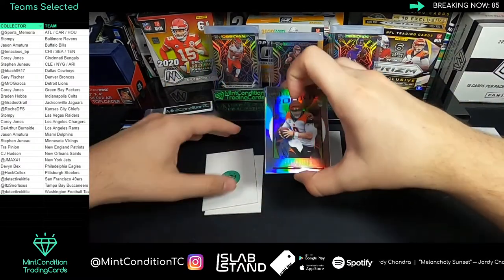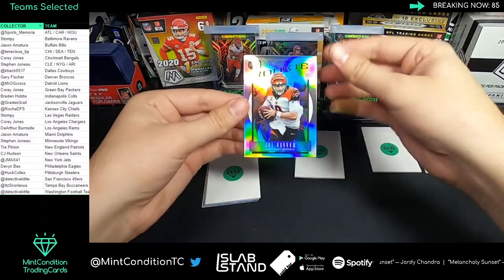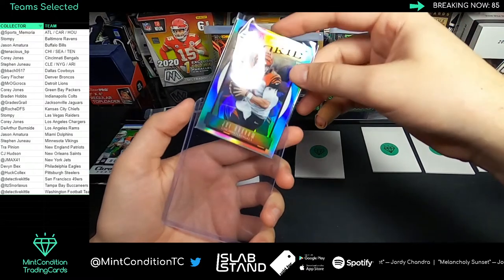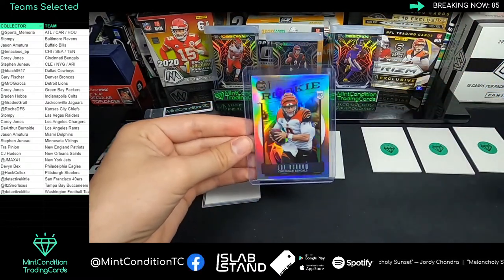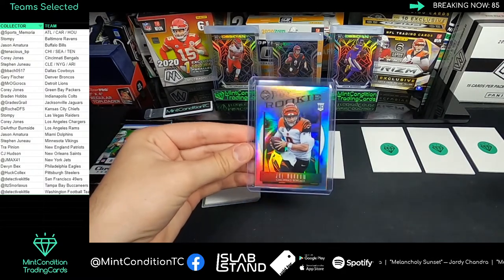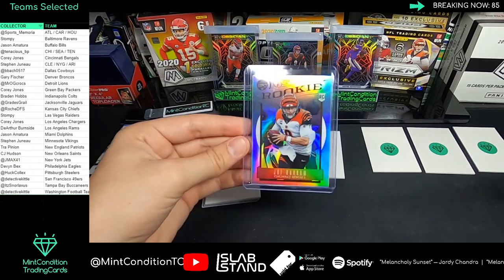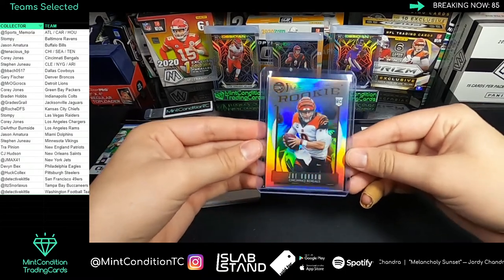Check it out. Corey snagging the Bengals. Snagging the silver Joey B Legacy. Check it out, man. We haven't seen too many silver legacy updates. We've just been seeing the refractors. So Corey getting the silver Joey B Legacy. My man looks like he's running for his life in this pic, but a nice Bengal Joey B nonetheless. Going to Corey. Nice hit for Corey.